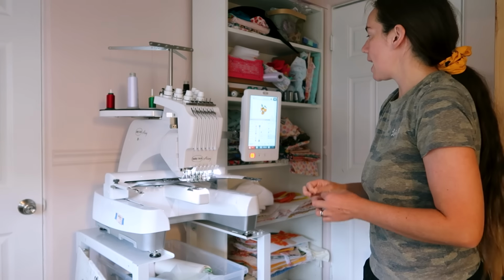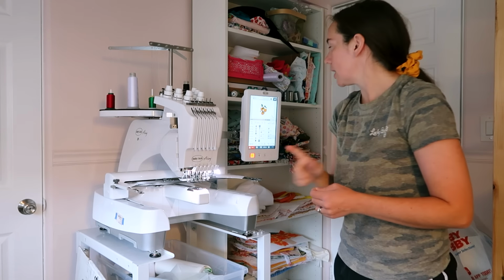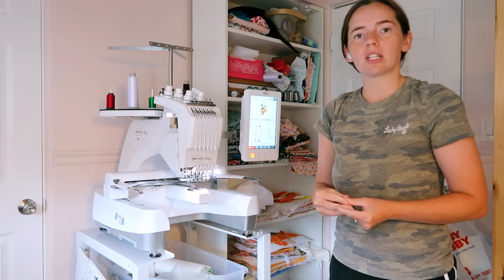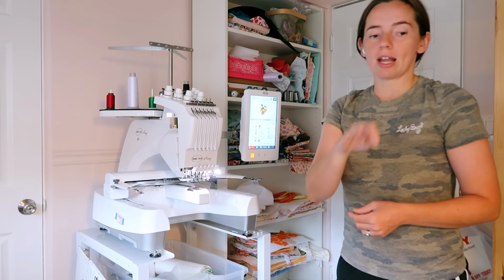So I'm going to go ahead and grab a tote bag and hoop it and get it ready to put on here. I think it's just going to be using the 5.5 by 5.5 for this, the same as the one I used for the manatee. So I'm going to grab that hoop and I'm going to bring it over here and grab my tote bag too.